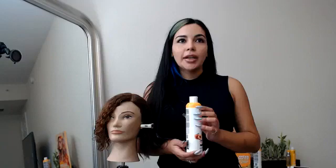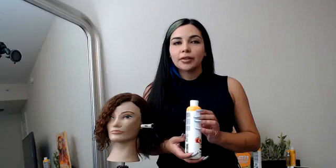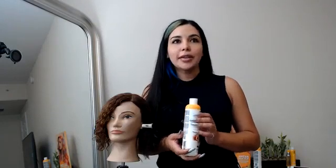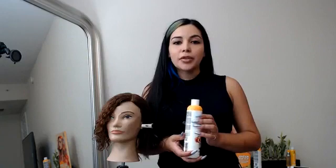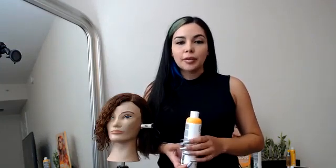With goji berry, it has 19 amino acids, which are a rich source of protein for the hair. It promotes healthy hair and helps prevent your scalp from UV rays and environmental damage as well. And with vitamin E, as we all may or may not know, vitamin E has excellent antioxidant properties as well and helps control free radicals that are part of our environment, whether it is sun damage, heat damage, chemical treatment damage.